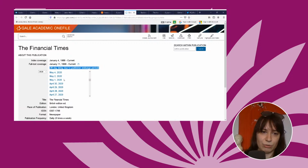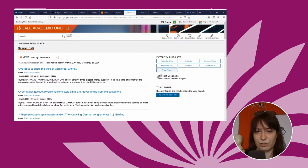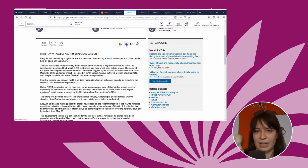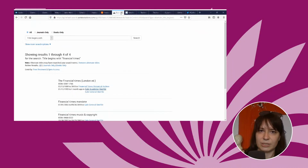So if I'm going to pop into the May 20th one, you'll be able to see sort of what this looks like. And you can actually do a full text search in this particular database, which is pretty cool. So I'm just going to click on this EasyJet thing, and you'll see I can get just the text, and I can download this. And if I'm logged in with my Google Drive or my Office 365 account, I can save this directly to the cloud, which is really nice. So you can view it later. And you can also email this, but I find saving it to the cloud pretty helpful, or your desktop. And you can access this content here. So I'm just going to click off of that.